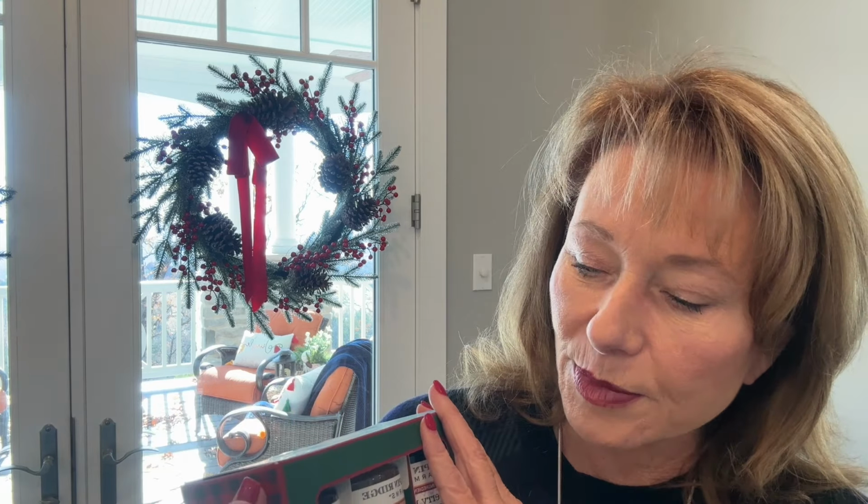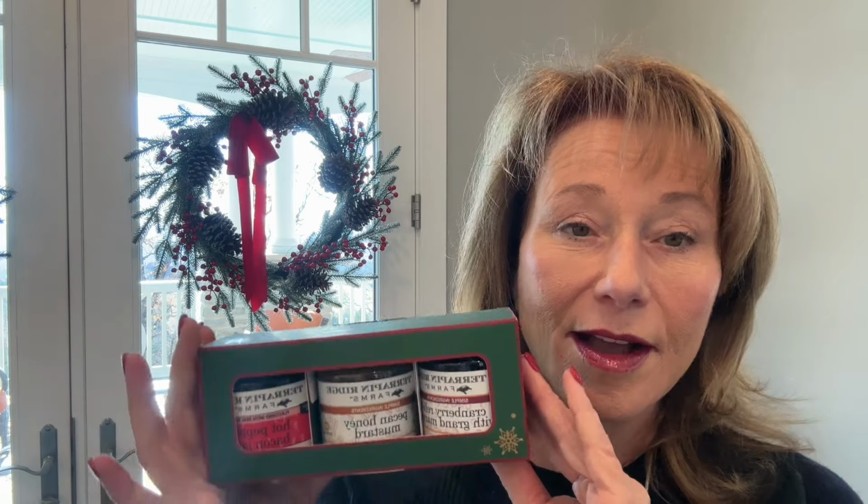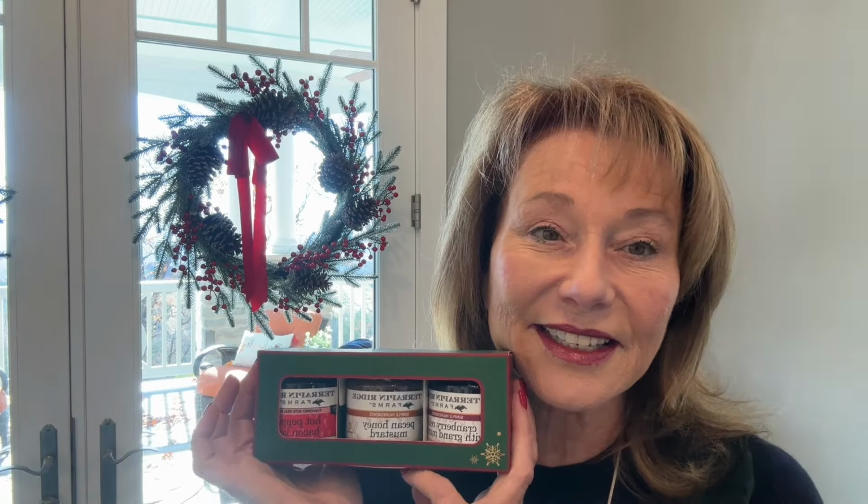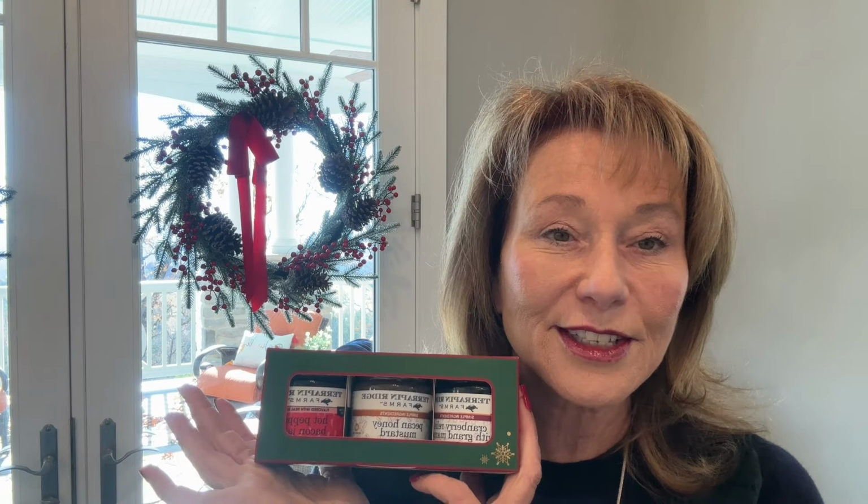I can't read it. Let's see. Does it tell me on here? No. And then the last one is a hot pepper bacon jam. I mean, it sounds lovely. And of course I got to sample it, and they had packaged this with some really special crackers, which they had there. I may have to run back because I did buy this as a hostess gift.